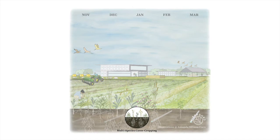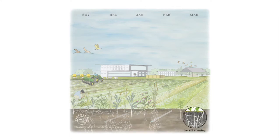Multi-species cover cropping. Diverse and healthy plant roots support diverse and healthy soil communities. Together, they provide pathways for water, carbon, and other nutrients to enter the soil, which acts like a sponge and keeps them cycling where they are needed. No-till planting. Seeds are planted without tilling to maintain the soil structure, which is critical for water infiltration, soil function, and preservation of organic carbon.